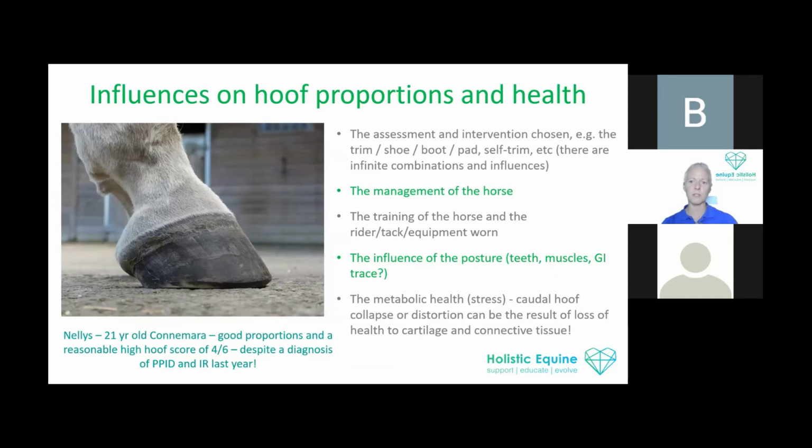The assessment therefore leads to choosing an intervention to support a horse, which might be do nothing, self-trim, it might be change the physical environment, it might be to place a shoe on, and there are hundreds of different shoes that will have hundreds of different influences. You might want a boot, pad, or just trim it. There are infinite combinations and influences on the horse's foot. The management of the horse, how we ride it, train it, what the horse wears. Even things as simple as what rugs the horse wears can change how the foot moves, which can change the pressures and create deformities or wear.